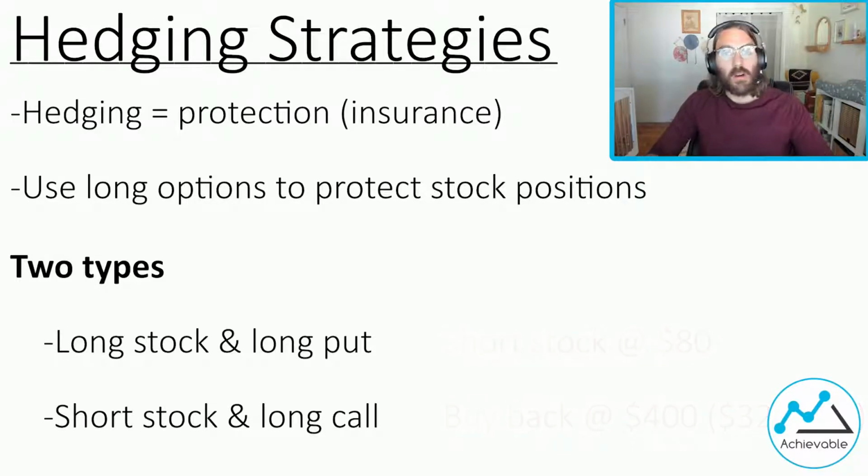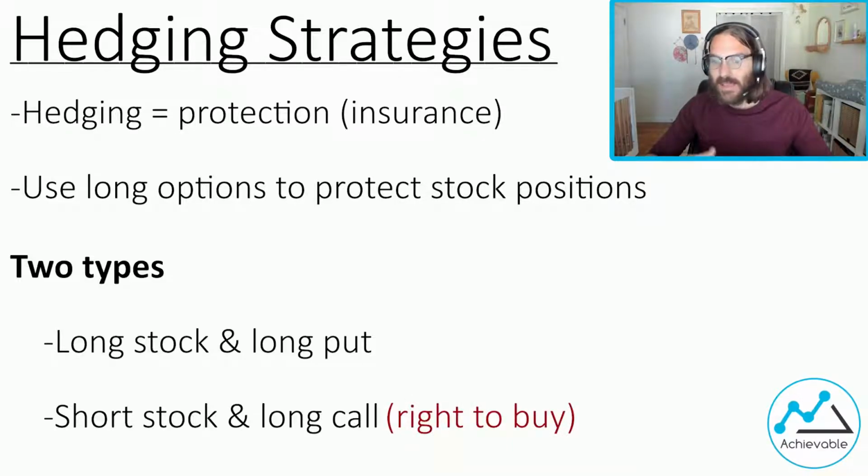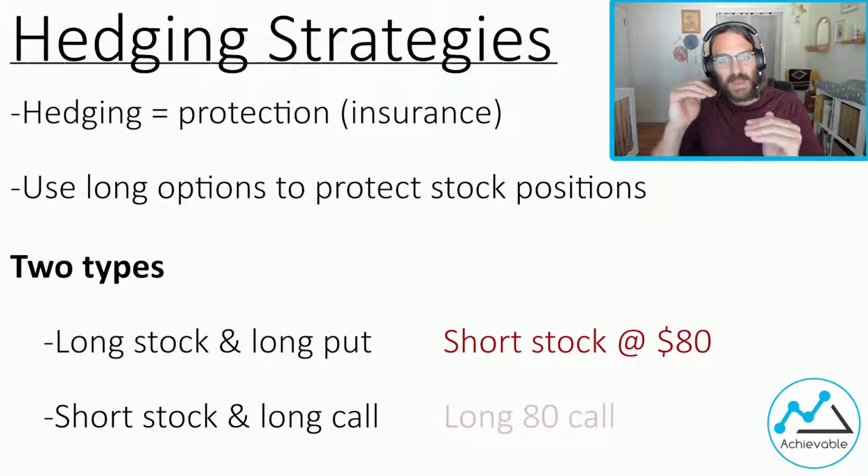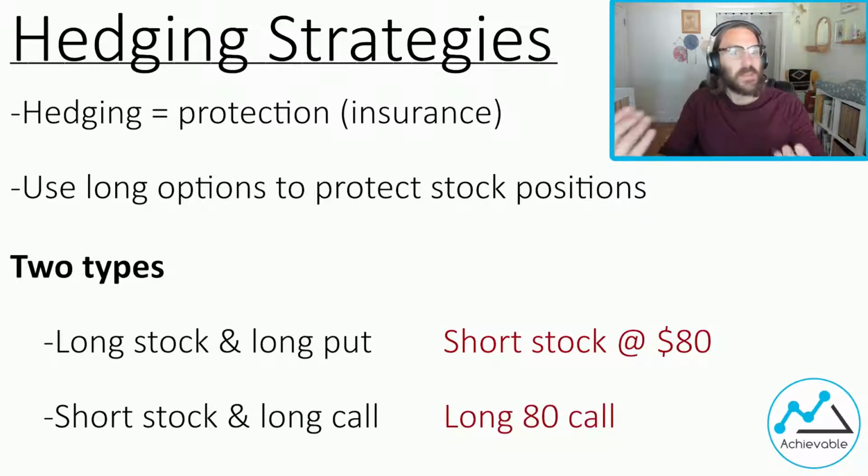Now, the long call, that's our protection. Long calls give the right to buy stock at the fixed strike price, at least until that option expires. So if we sell short stock at 80 and we also buy an 80 call, that means that we have protection at 80. Of course, that long call is going to cost some money. The premium that we'll have to pay will hurt a little bit.